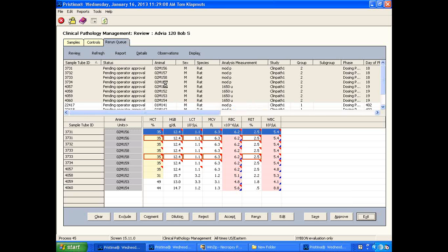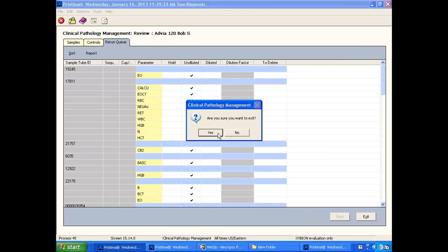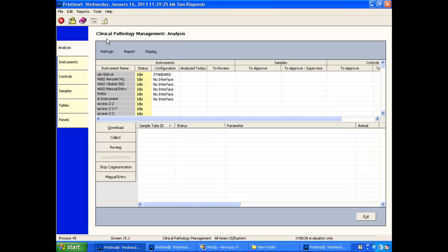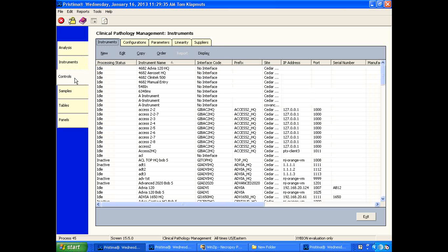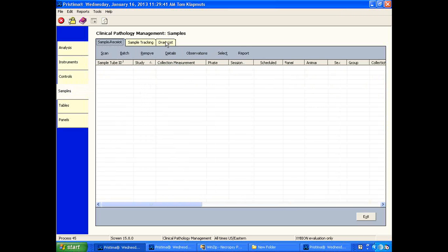We'll go back to the main ClinPath area. And we have our analysis screen. Again, we have all of our instruments and what samples are being run on those instruments. Here's where we define our instruments. We can define control samples to run on the instruments. Samples is where we create our draw lists. And so we have our draw lists, we have our sample tracking.